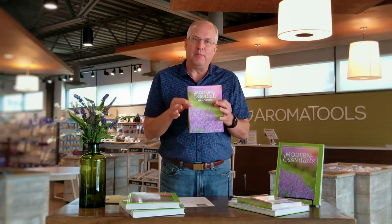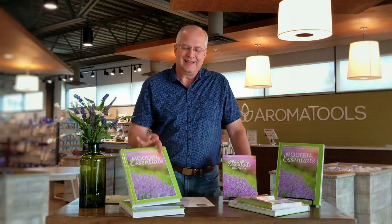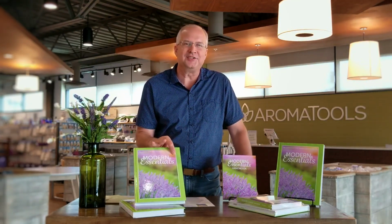It is a paperback. It is a smaller size. We tried to make it a little bit smaller, easier to carry, with a lower price point so that you could give it to new people. That's what we created this for. So that's what this one is compared to that one. If you're the one that wants all the information, this big hard copy book is the one you're going to want.